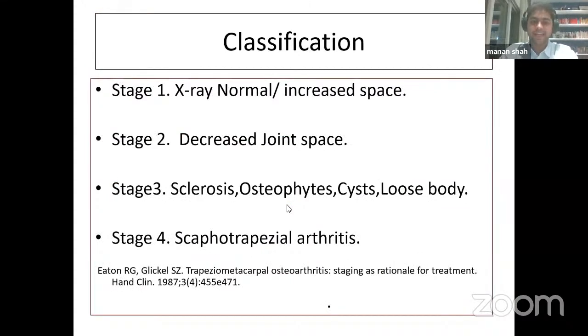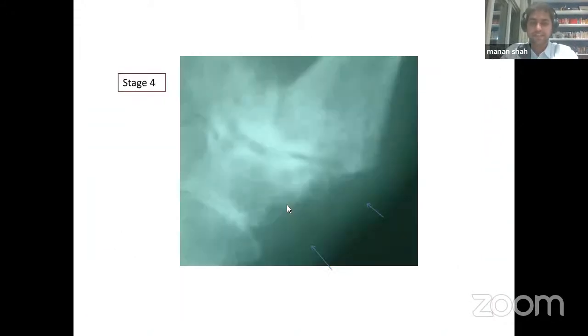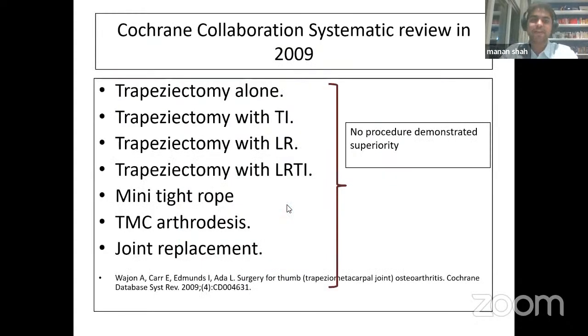CMC arthritis has been classified by Eaton et al., where in stage one, there is only a slight involvement of the joint. In stage two, the osteophytes, if they are present, are less than 2 mm. Stage three has a marked narrowing and sclerosis with more than 2 mm osteophytes. And stage four is a pan-trapezial kind of arthritis. So this is an X-ray showing a stage four disease of the CMC joint.